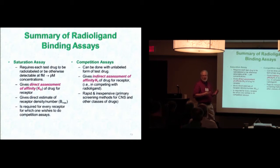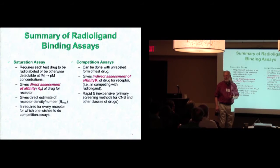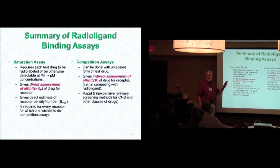It's an inhibition constant, which is approximately equal to KD. But since it's not a direct measurement, it's an indirect measurement, it's the KI. It's rapid and inexpensive. It's the primary screening method for CNS and other classes of drugs. So this is the first thing you would do if you had a series of drugs and you wanted to know how active they were at a certain receptor, what affinity. This is the simplest, least expensive assay once you've got all the equipment.